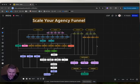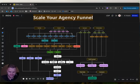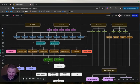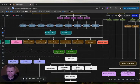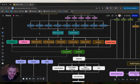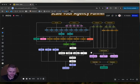So, what you see on screen here is the Scale Your Agency funnel. It is a funnel diagram I designed to basically put into a visual very complex concepts. So, on the top, we have our top of funnel, our paid ads, our content, our outreach, and our partnerships. In the middle of the funnel, we have our lead magnets and our funnel pages and our email flows. At the bottom of the funnel, we have our different conversion mechanisms, which I'll talk about soon. We have our website, and then we have our offers.